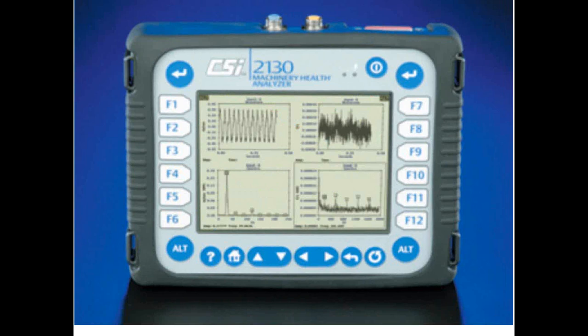I saw a great presentation last year at UE World that demonstrated using the vibration data in relationship to the ultrasound data, and they laid those over each other and did some strategic analysis. We are not there at General Motors today, but we're working towards it.